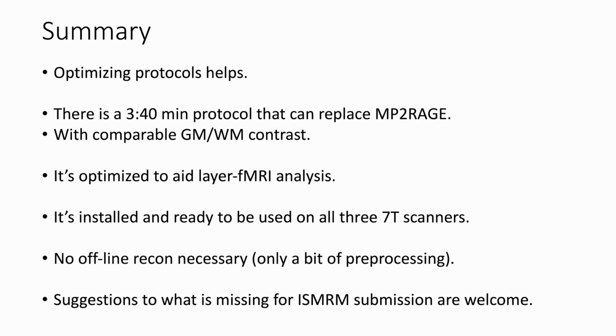All right, so we optimized a lot of knobs. I think it helped. We have something that works for good gray matter, white matter contrast in almost 4 minutes. The purpose is really to be a structural reference for layer-fMRI analyses. It's on all scanners available.